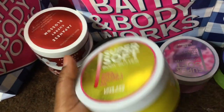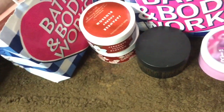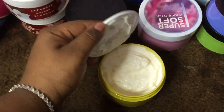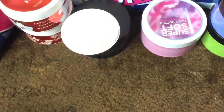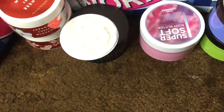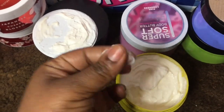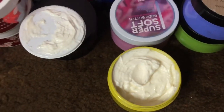I don't know, but it's still good. Hold on, let me see if I can open it with one hand. Okay, got it open. It's still good. You see, the texture hasn't changed much. Yeah, see, look, the texture is absolutely still the same, nice and thick. Oh yeah. Oldie but goodie, smells so good.